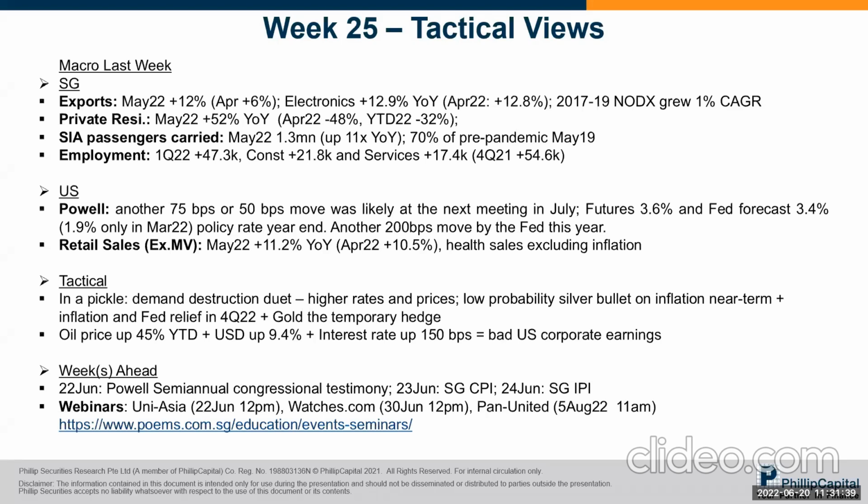And the problem is that the US analyst earnings forecasts haven't really been revised downwards sharply enough, in our own view. Because if you look at oil price up 45, then you have US dollar up and interest rates up. So all this basically means it's a big headwind for US corporate earnings. But we don't really see that in the US consensus. This is not a Singapore thing, but this is more for US corporate earnings.